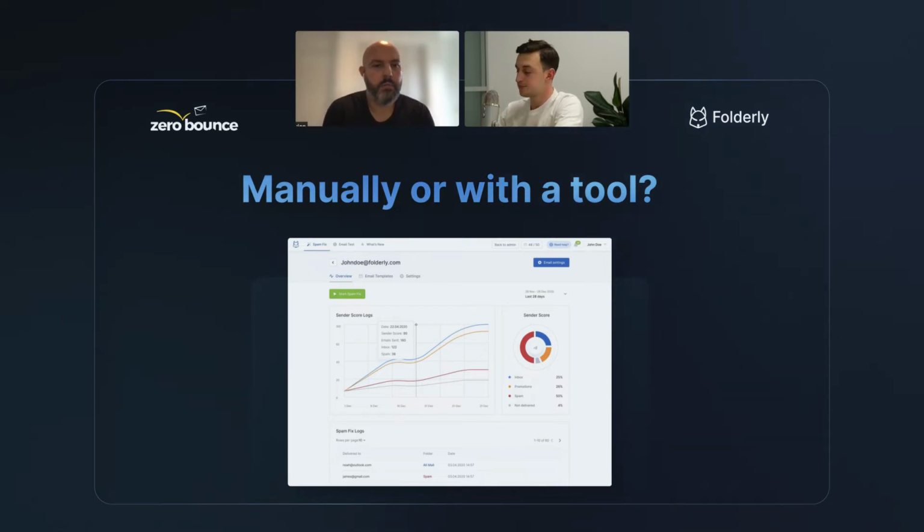Sure. We have a few different tools, but to stick to the topic of inbox placement, I'll talk about the other tools a little bit later. For inbox placement, we're doing something very similar. We're using 22 seed accounts from the major providers across the world, and we basically do the same thing. We just want to give you insight into whether your email is inboxing, going to the spam folder, or not delivered altogether.